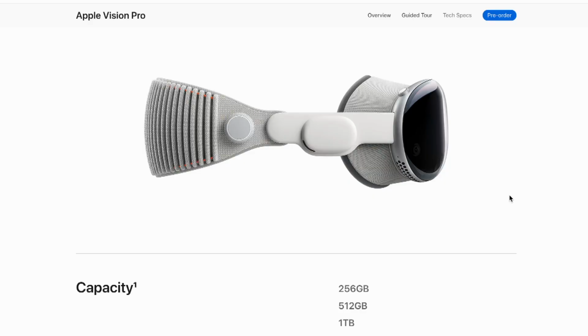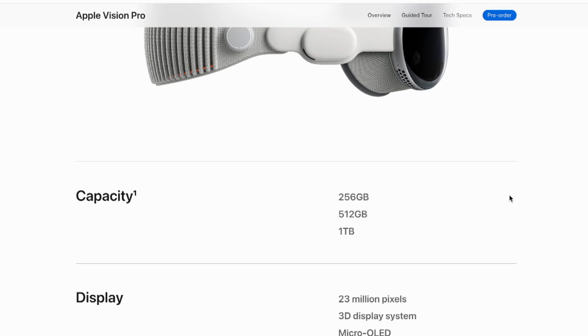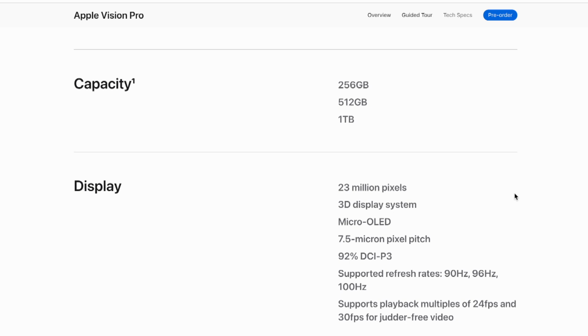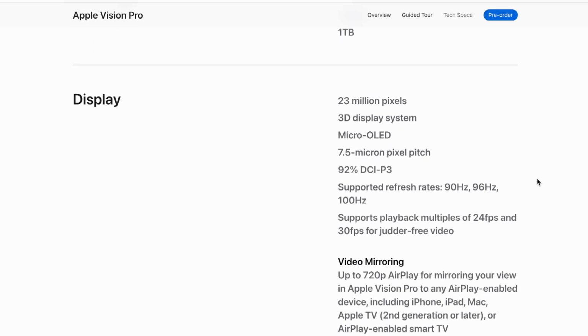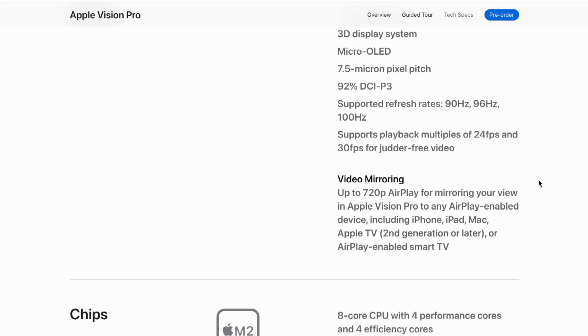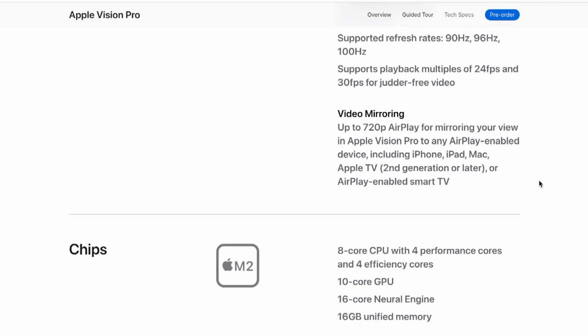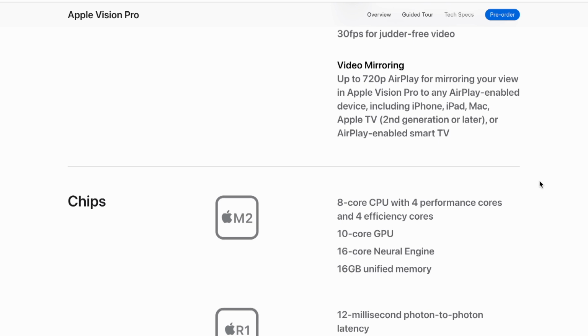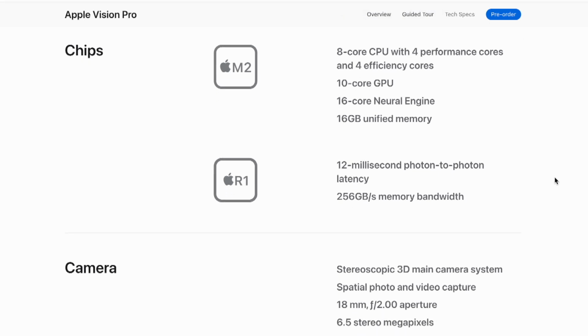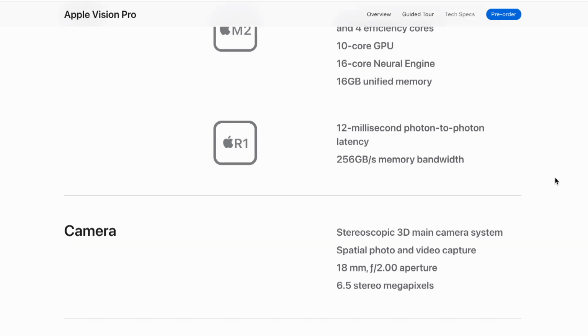So let's dive into some of the tech specs. In terms of capacity, there's going to be 3 options: 256 gig, 512 gig, and a 1 terabyte option. The display is super sharp. I think in comparison with the MacBook Pros and other displays, it's just as good, if not more. The refresh rate is up to 100 Hz, and you'll be able to mirror your devices as well: iPhone, iPad, and Mac. It comes with 2 chips, though. The M2 is the core chip, and then this brand new one, the R1 chip as well. So there's a lot happening, a lot of processing power within this.